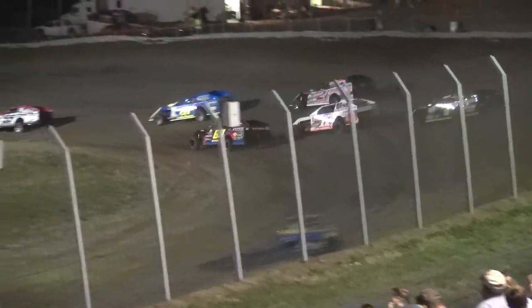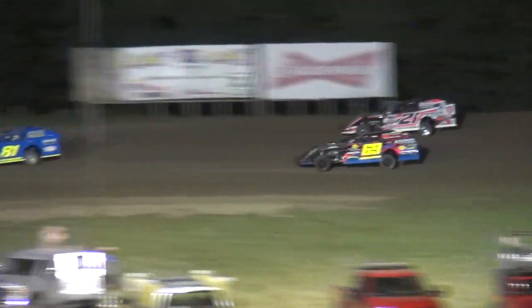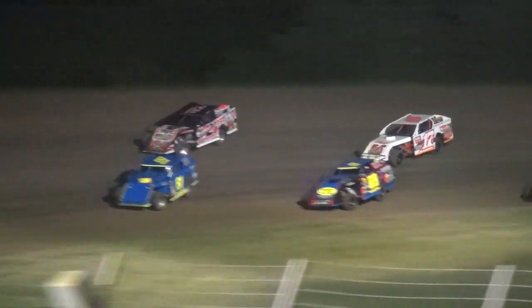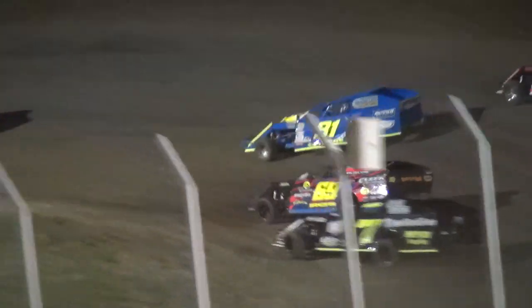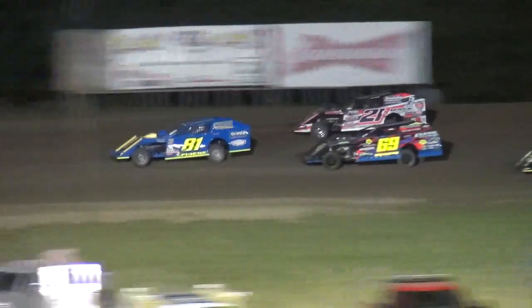And here comes the 21C, Smooth, Chad Clancy, up on the high side. The 17T of Shadron Turner is going to thread the needle. Thought twice about it as he goes down the back straightaway. It's Dotson, Spriggs, Clancy, Sanders, Bailey, and Turner all throw a blanket over the field. Richard Spriggs looking good in that second position, but here comes Clancy on the high side with Sanders on the inside as they go down the back straightaway.